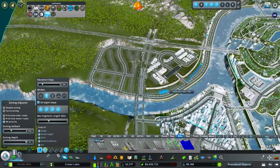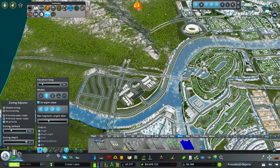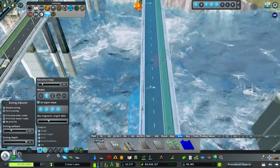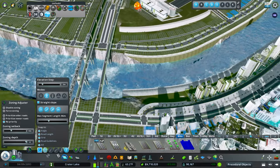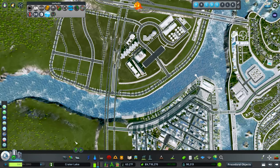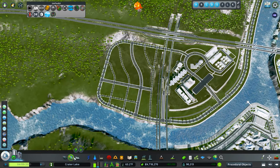Perfect. And so I went ahead and upgraded this road coming all the way down and then all the way up here to a tram road. But then I went ahead and upgraded our couplet as well, just so that we could have tram access coming from this area. So now we can have a full loop around. And I think that is just gonna be great access for this area.